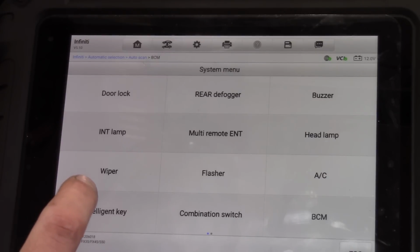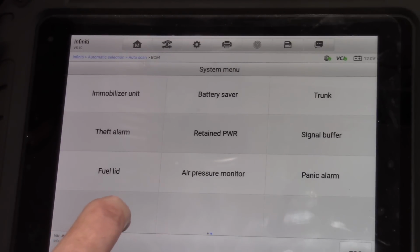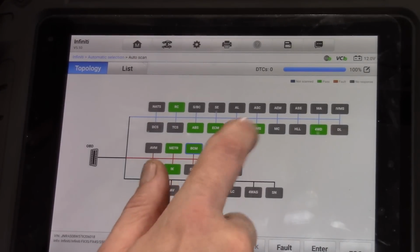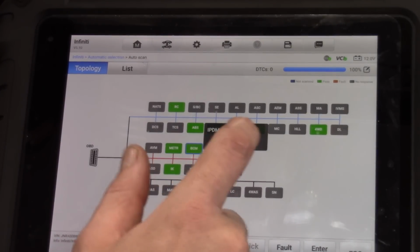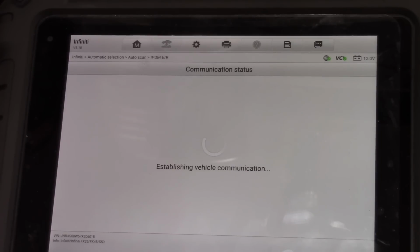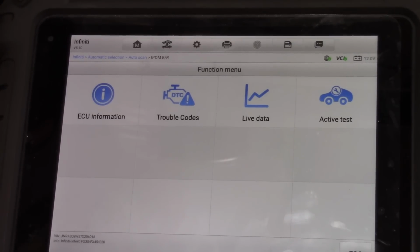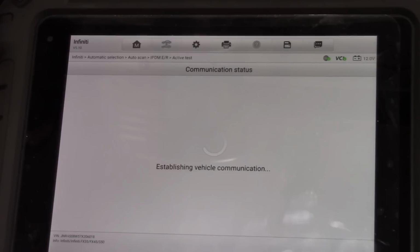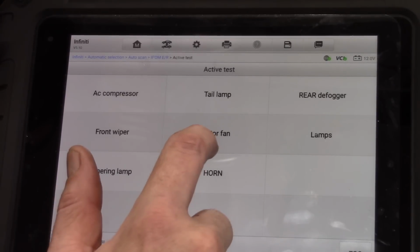So I don't see it here at all. Okay, let me find where this is. Okay, going to go to this. We're going to go to this IPDM, whatever that is, instrument panel detection module maybe, not sure. Let's go to active test here. There it is, horn right there.